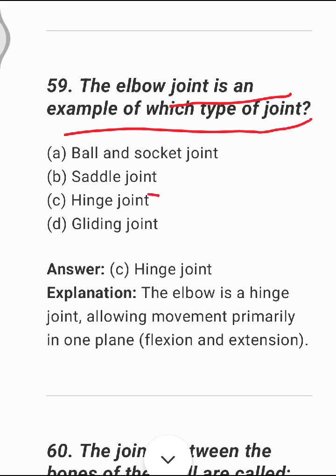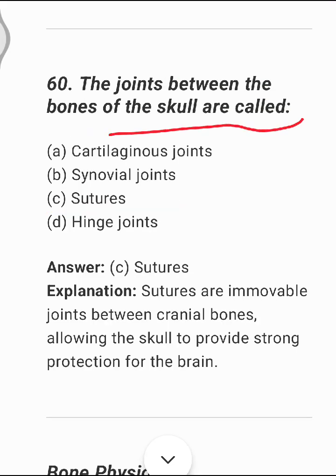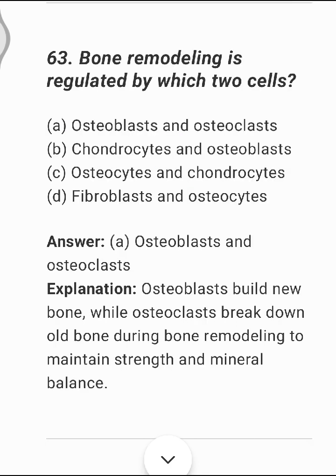Option number C. The joints between the bones of the skull are called sutures, or they come under the fibrous joints. Bone remodeling is regulated by which two cells? So one which forms it and one which breaks or destroys it. So osteoblast and osteoclast, option number A.